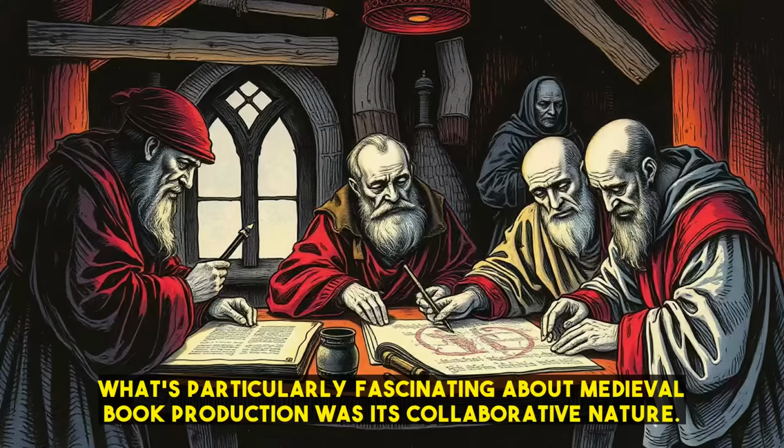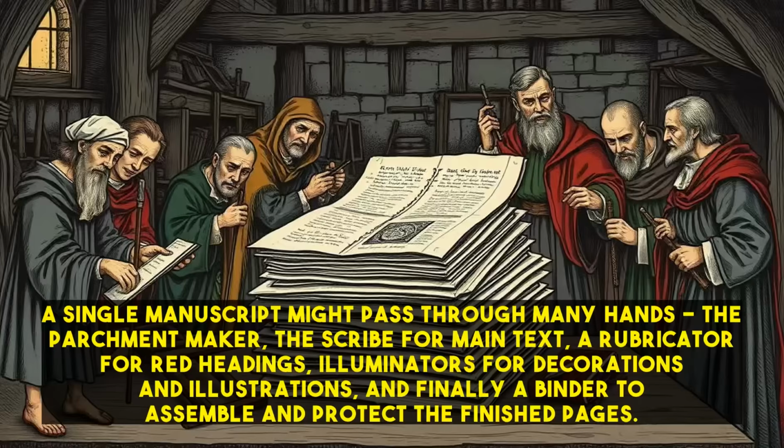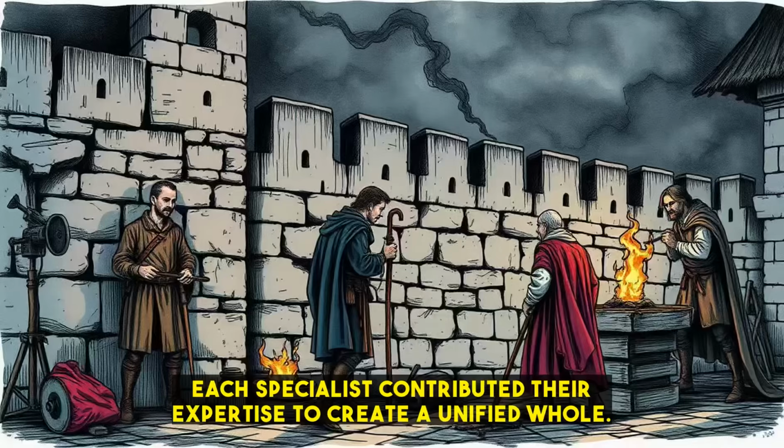What's particularly fascinating about medieval book production was its collaborative nature. A single manuscript might pass through many hands: the parchment maker, the scribe for main text, a rubricator for red headings, illuminators for decorations and illustrations, and finally a binder to assemble and protect the finished pages. Each specialist contributed their expertise to create a unified whole.